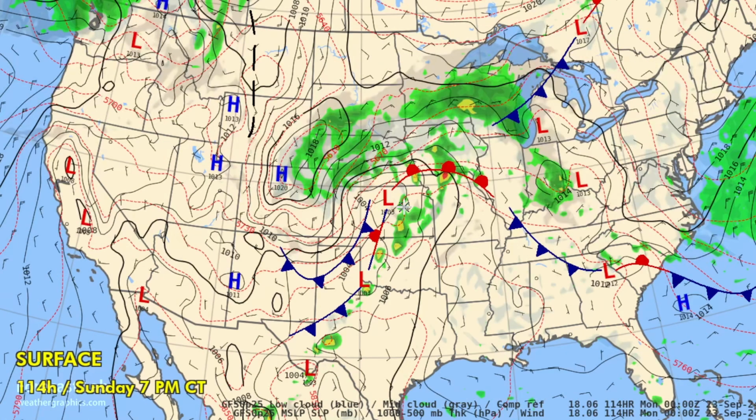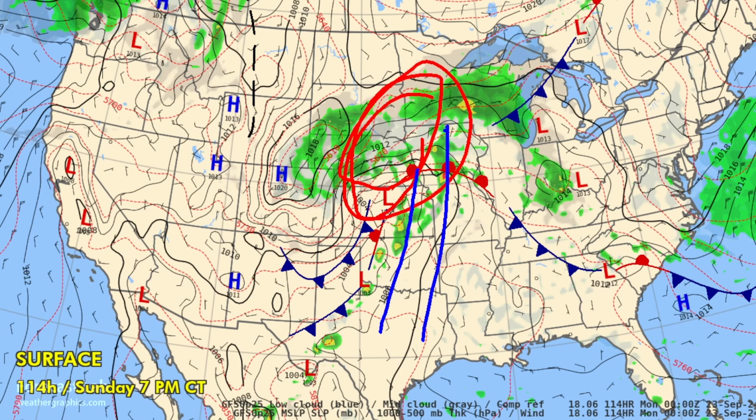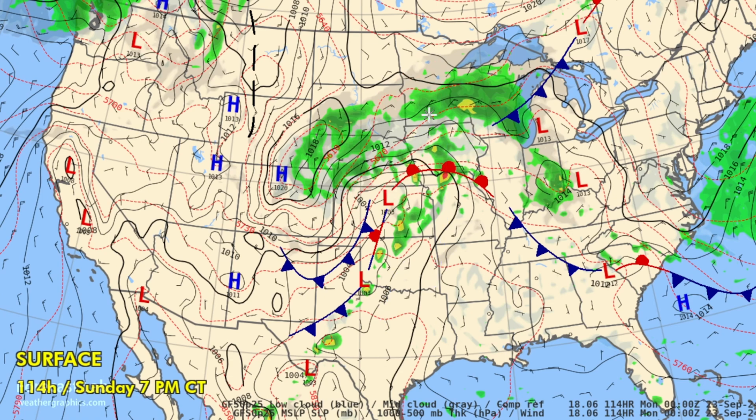Anyway, going into Sunday, things start progressing to the east into the lower plains. Remember, the strongest Q vector convergence was out in this region right here. That's going to mark the location of stronger dynamic support, and that's going to be along the nose of that warm conveyor belt. So probably some very active weather around Omaha, Des Moines, and Kansas City.